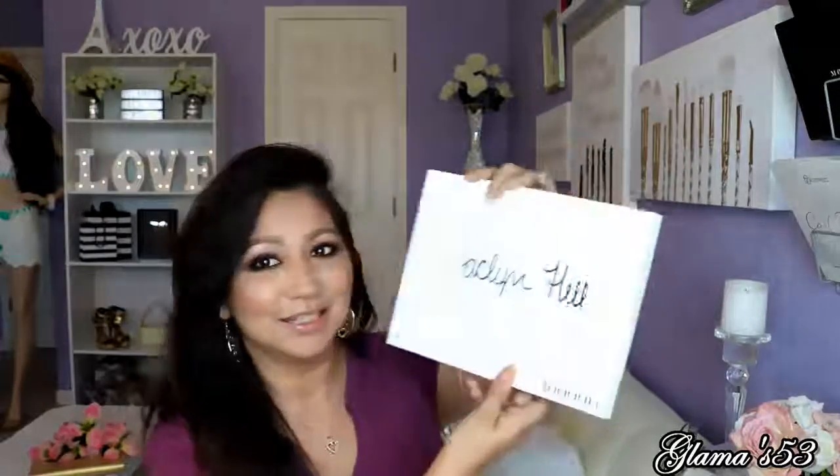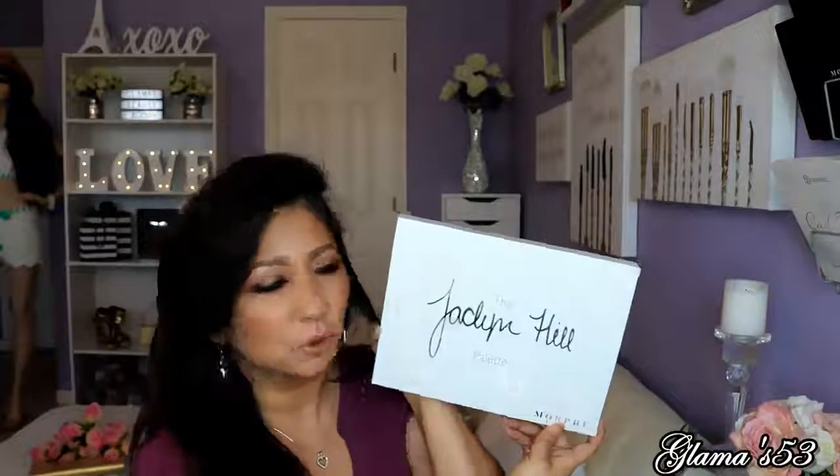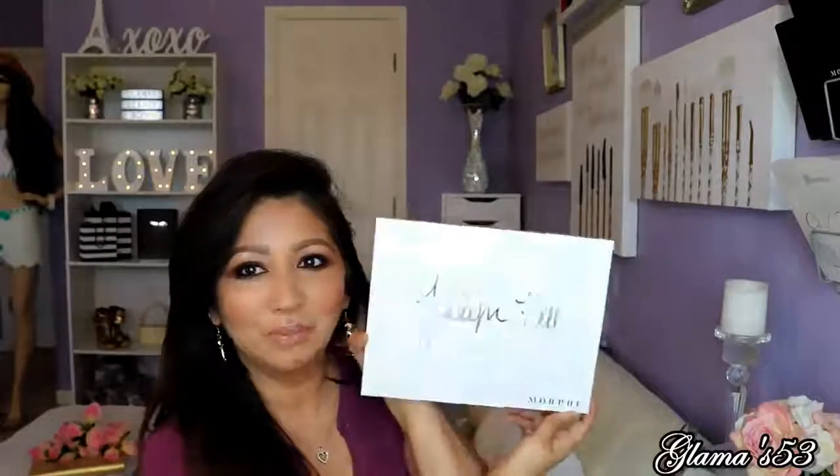But I'm going to go ahead and show you the second thing that I got. The thing I went for was this palette right here. I haven't opened it up, but this is it. I know that I'm late getting on the bandwagon. This has been out for like a year, maybe two years. I think it's more like a year. The Jaclyn Hill Morphe palette, her first palette. I bought it for Finesse last month, and they only had one left. So I bought it for her, and I thought I'll wait till I get paid and I'll buy it for me next. So I finally got it.